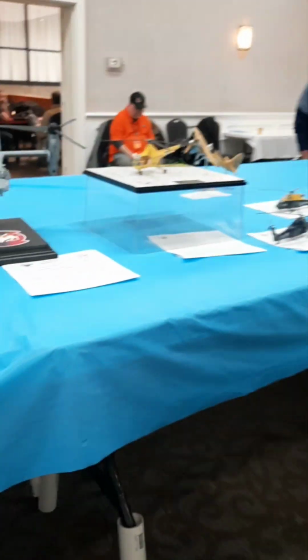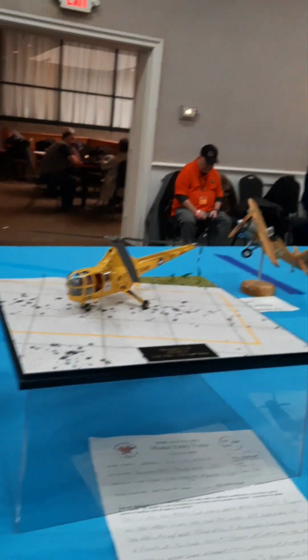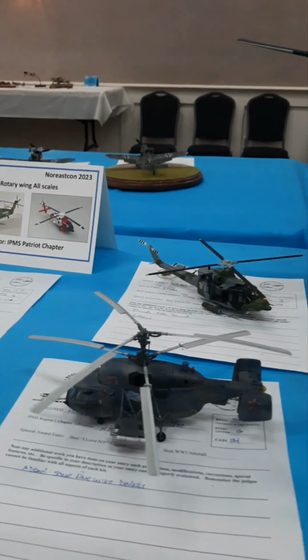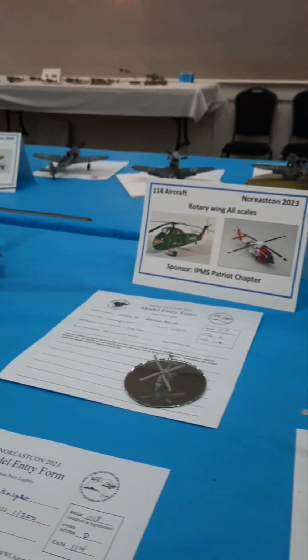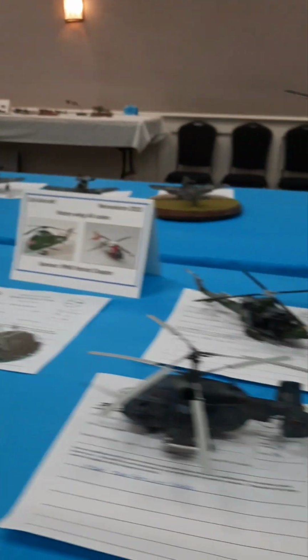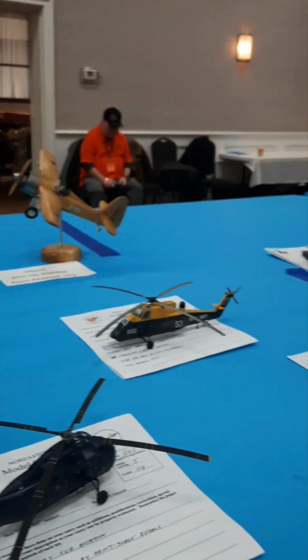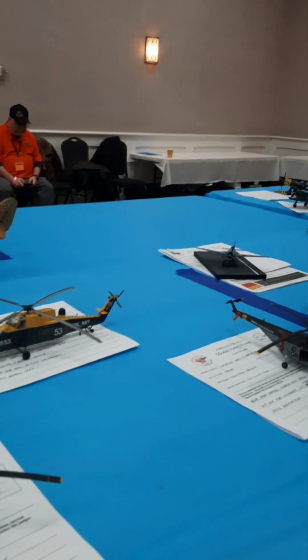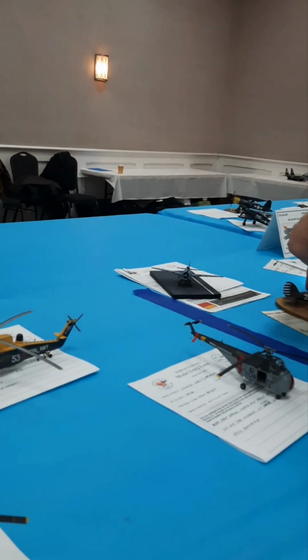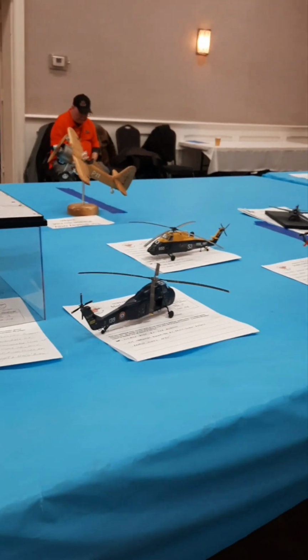So behind these guys, judging. Helicopter, rotary. Hey, how are you? Good, you? Did you bring anything? Any models? No. I didn't think my ride was staying till the end. Oh, really? Oh, boy.